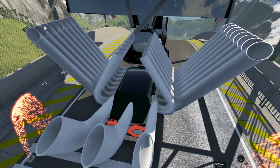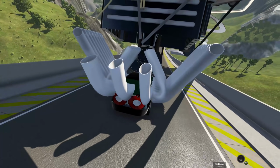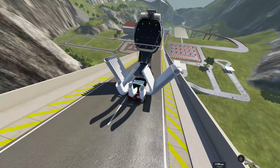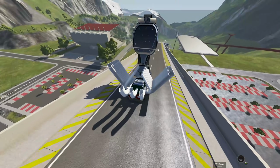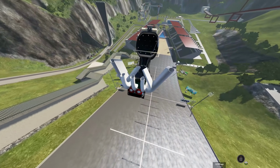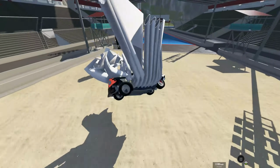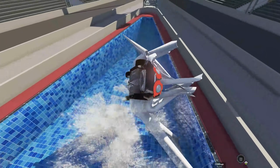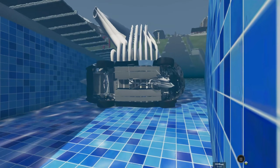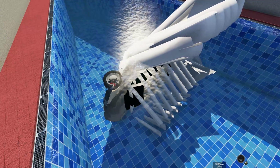Let's see. Look at the pipes as well. It's like an organ, like a pipe organ. I don't even know. But yeah, it's got the speed. There we go. 226 miles an hour. And that's how we land on the 500 mark. Not bad at all. Where's the other engine parts? Where'd they go? I don't even know. They probably just phased through the ground or something. Who knows? But yeah, that is ridiculous. I love it.